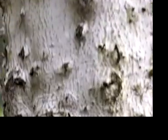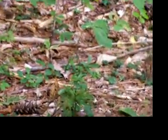Now, the reason I worry about this is that beech is our only native interior forest tree that root sprouts. So you can see we have a lot of little beech around here. They're clones off of this individual most likely. So as these trees sicken, they send up root sprouts.